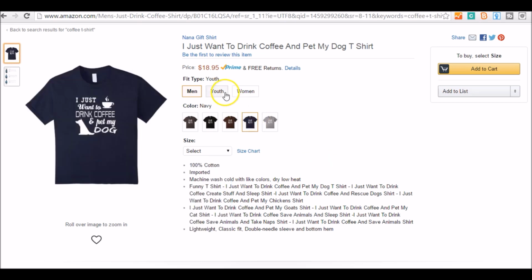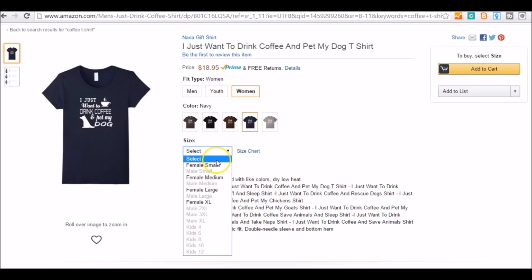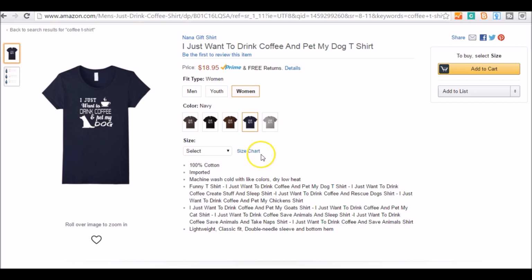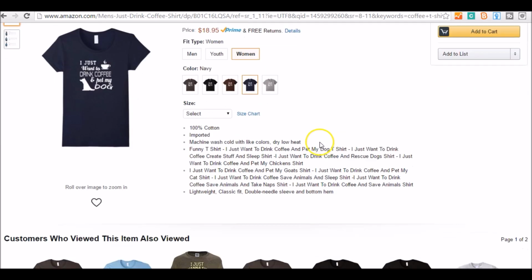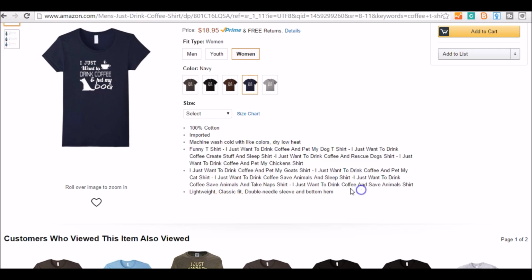Okay, if it were a woman, you would be able to choose these sizes: female, small, medium, large, extra large, and so on. And then you've got a little size chart here that helps you with that process. Then you have the ability to add in your description. So here you have these descriptions: funny t-shirt, I just want to drink coffee and pet my dog t-shirt, etc. And then some of these things are added in by Amazon themselves.